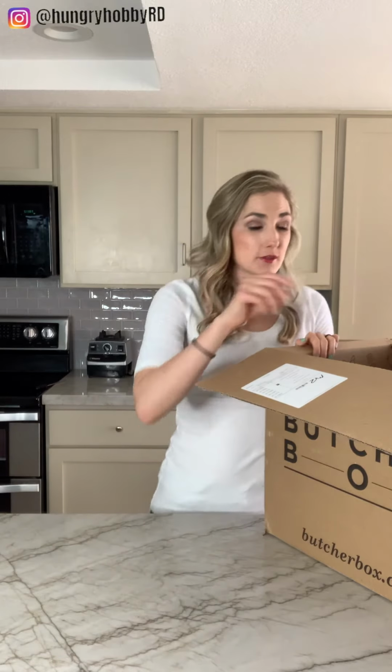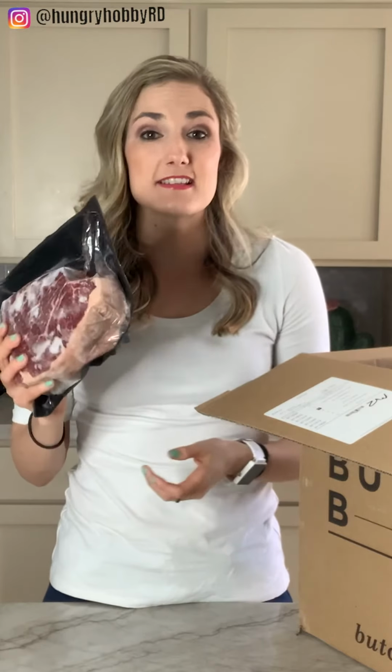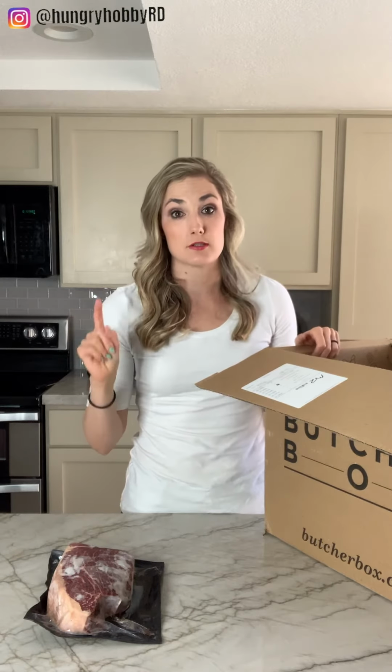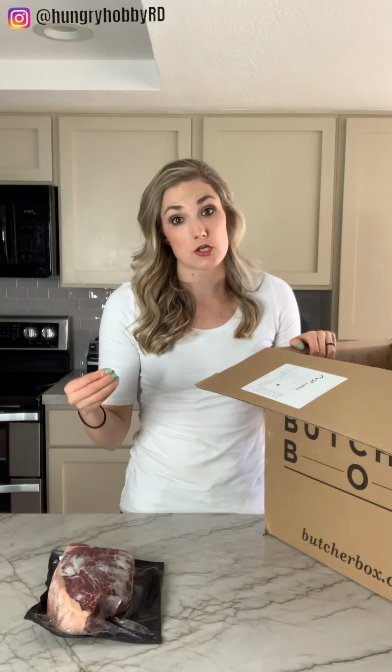So I'm gonna show you the different cuts that I got in my box this month. So I got some bottom round roast, and this is something that would cost you like a billion dollars in the grocery store, or you wouldn't be able to find it at all, at least not 100% grass-fed, grass-finished. So that's one of the reasons that I like to order from them, is you're always getting unique cuts. Two box options: one, where they send you a mix of whatever meats you select. Two, you pay a little upcharge and you pick your own.